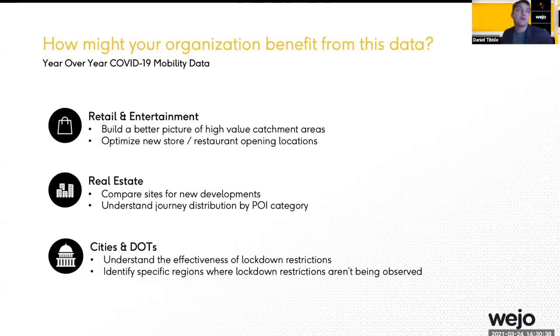So the benefits from that are really wide. Now, the big one for strategic investment is that we've got almost 2 years of connected vehicle data in Wejo. We can look at seasonality, we can look at before and after, and we can look at the trends that we've seen since the restrictions have started lifting, and we can start looking at predicting and forecasting what the bigger picture is, what's going to happen there. And that goes across the board: retail, real estate, and departments of transport. These are really big areas where you can utilize these big data sources to really change how you plan, how you forecast, and how you make decisions.